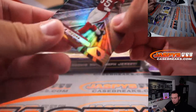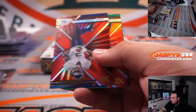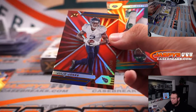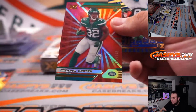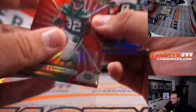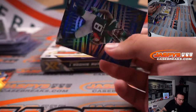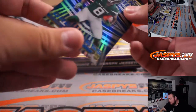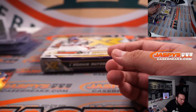Rondell Moore. Julio to 149, or 249, I should say. Brooks, Michael Carter for the Jets. That is 143. It's going to Justin, and 4 out of 99, it looks like. That is Elijah Moore, spot 4, going to Adam Kupperman.